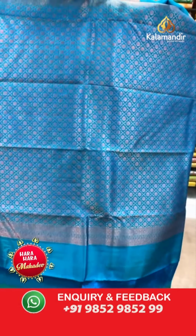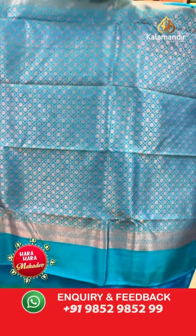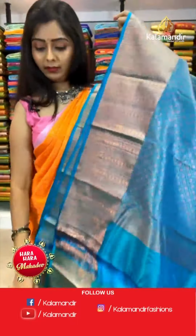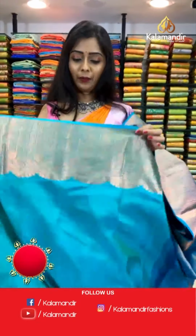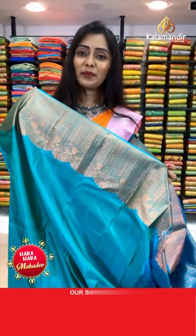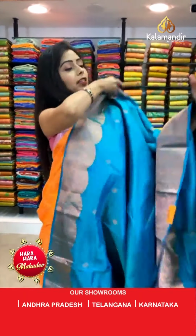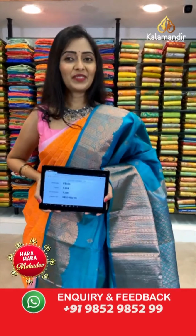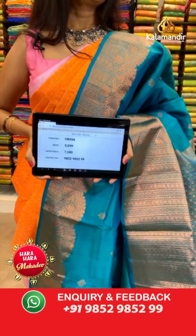Yes, here we go with the pallu, a zari brocade designer pallu we have got for this. This is paired up with a plain blouse along with the border as well. Sea blue and golden combination saree, a very decent combination. And Sahasra Pattu sarees are very beautiful sarees, right? So here are the pricing details.